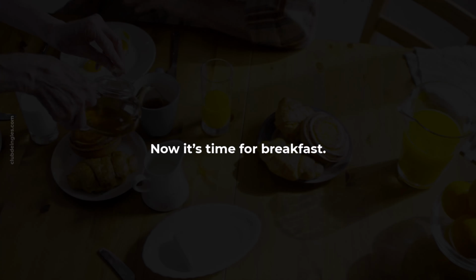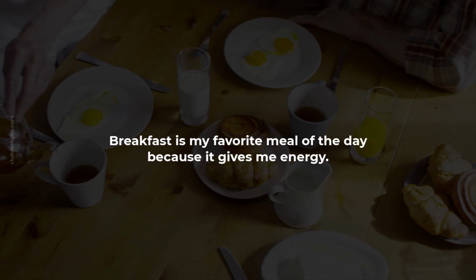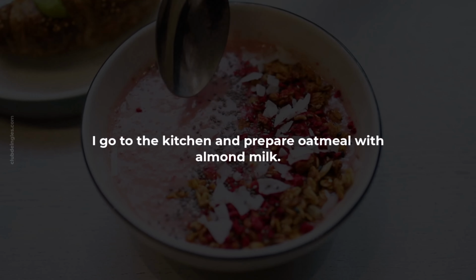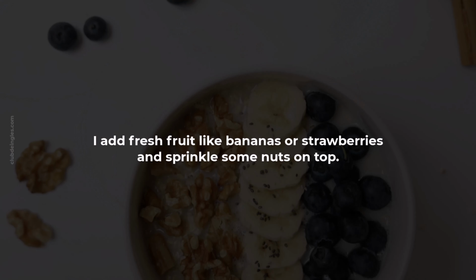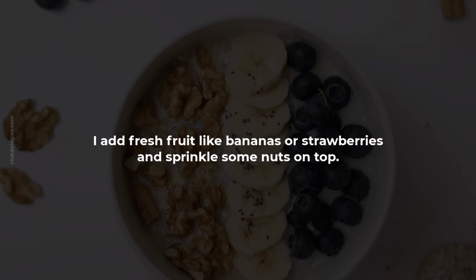Breakfast time. Now it's time for breakfast. Breakfast is my favorite meal of the day because it gives me energy. I go to the kitchen and prepare oatmeal with almond milk. I add fresh fruit like bananas or strawberries and sprinkle some nuts on top.